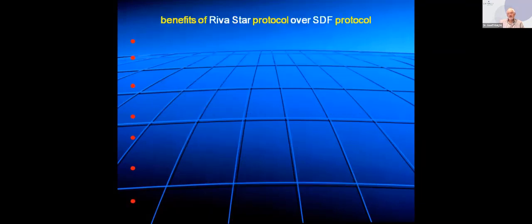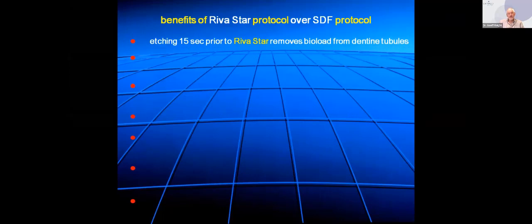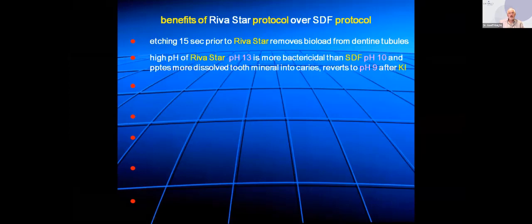So you look at the benefits of Reva Star over SDF, and realize I've got a financial interest in this, so you've got to turn up your crap detectors. But the etching 15 seconds prior to Reva Star removes the bioload from the dentine tubules, and that's really important. It probably works with SDF, but I haven't done any work on that. Now, the high pH of Reva Star, 13, is far more bactericidal than SDF, which has a pH of 10 or so. The precipitate dissolves out more tooth mineral into the caries, and therefore it is far more effective.